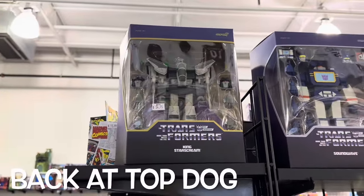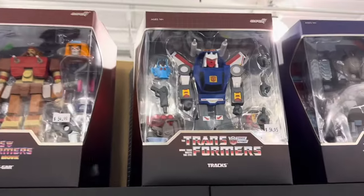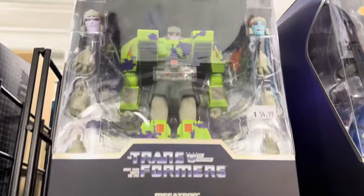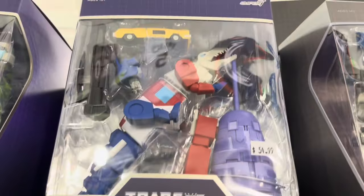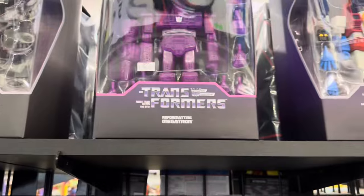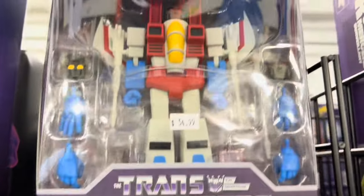All right, welcome back. We are now going to delve into the Transformers. They got these Super 7s. They're $55. Yeah, it looks pretty good. Bludgeon, my bad. Megatron, Alligator Con. Got Optimus Prime here, that blacked out one when he died. Got a purple Megatron. And Starscream.